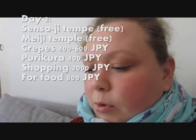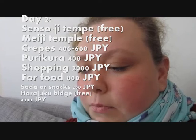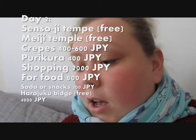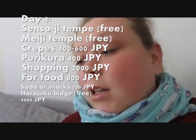So yeah, the second day would be Senso-ji temple, Meiji-temple, eat some crepes in Harajuku, take some burikura, then do some shopping, eat, and see a lot of crazy Harajuku fashion. That would be the second day.